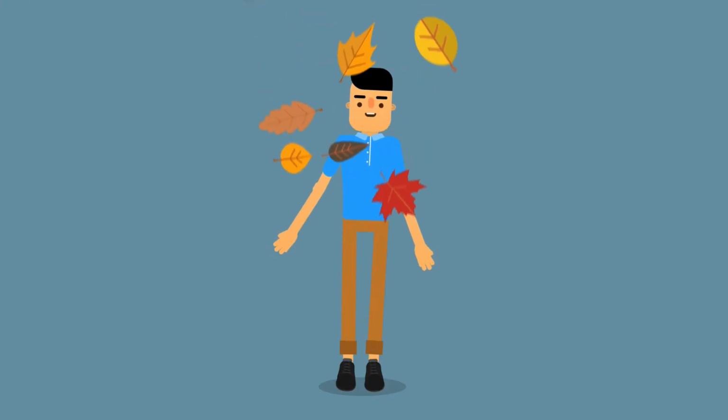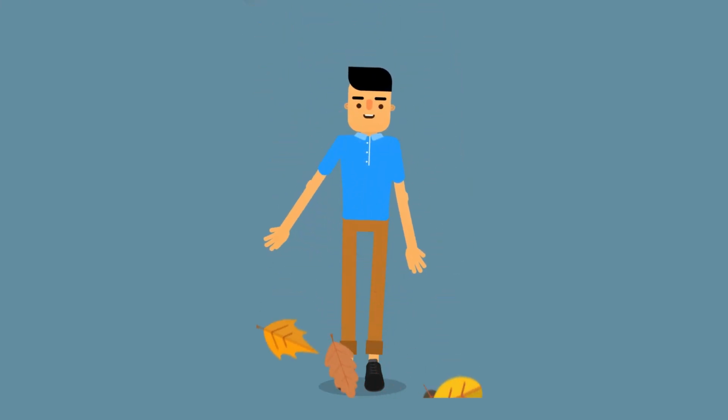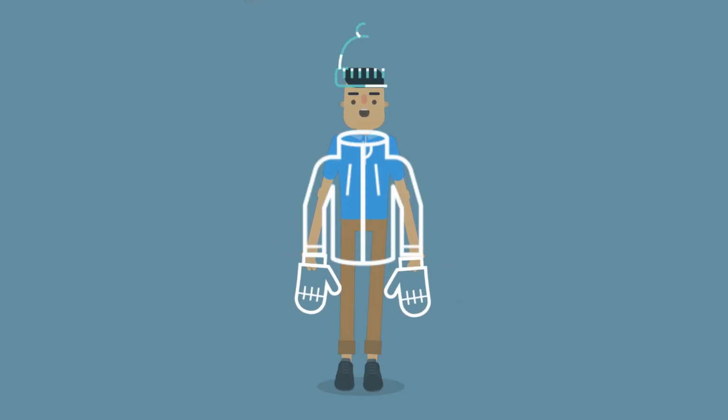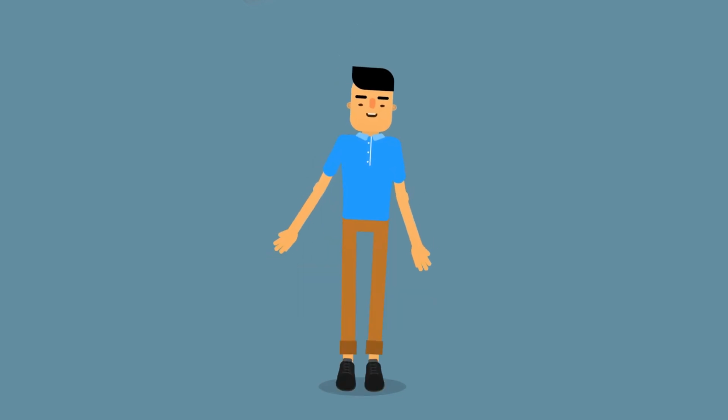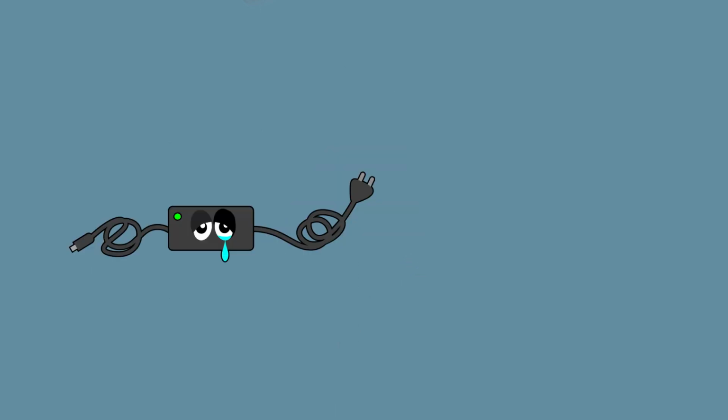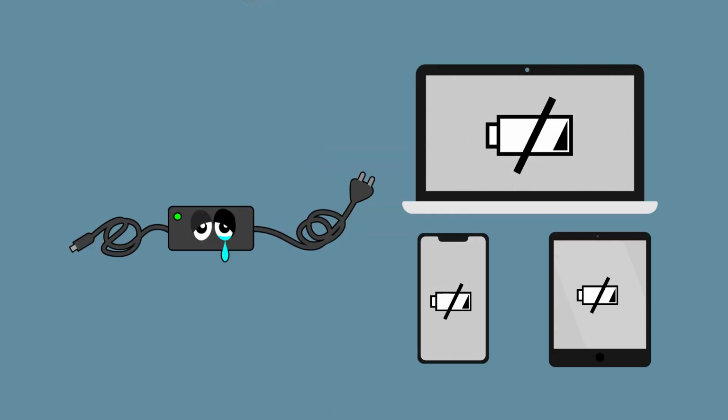It's not going to be really cold in August when you will arrive in Sweden, but I still recommend buying a warm jacket, gloves, and a warm hat just to be on the safe side. Another important thing that you should bring from your home country is an adapter. Without an adapter, you won't be able to charge your electronic devices.